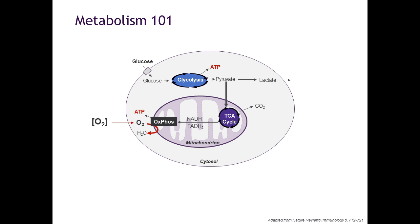Now, there are other substrates which are important, as we've mentioned at the start, and one which is particularly important is glutamine, something that's maybe been overlooked for quite a long period of time, but it's becoming increasingly apparent that it plays a critical role in a variety of cellular metabolisms and can be a particularly important source for the generation of ATP. Obviously, beta oxidation and other sources of reducing equivalents are also important, but just to keep things simple for today, we'll focus on glucose.